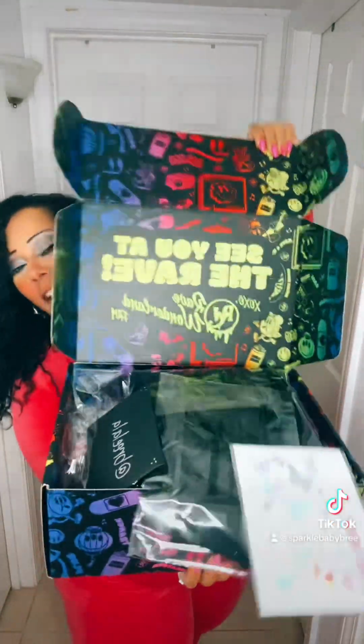My Ravewonderland package came in. Let's open her up. Oh my God, I'm so excited. First, there's a note. So cute. "Hi baby, you are going to look so good in these fits. Have an amazing day." So I've got two in here, one pink and one black.